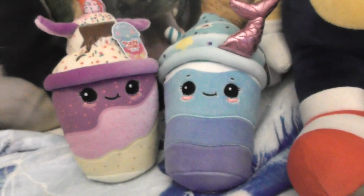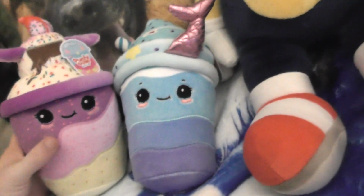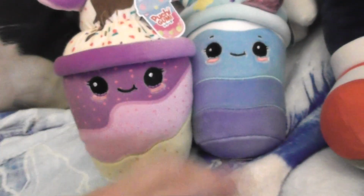They don't really have names, but I think they go really well together. They're absolutely cute. So my two little cups. This is more like something with blueberries or something, and this one is more like water. Yeah, water, I believe. Love them so much. So cute.